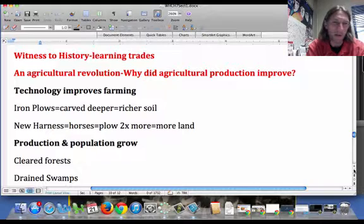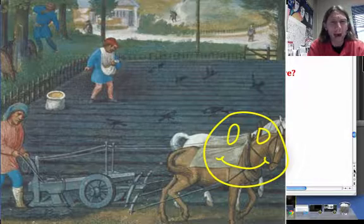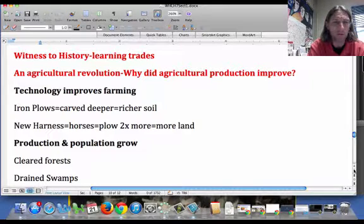And so these iron plows are necessary to be able to get into this soil that had never really been tilled before. The other big improvement is a new harness. The harness that they had before really only worked with oxen. If you put it on a horse, the horse would pull so hard and it was right at their windpipe, and they would have a hard time breathing. So once they develop a new harness, they're able to use horses. And horses are able to plow 2 times the amount of land. Whereas before with a team of oxen, you could maybe only do 20 acres, now with horses, you can do 40 acres. So you're doubling the amount of land that you're planting.